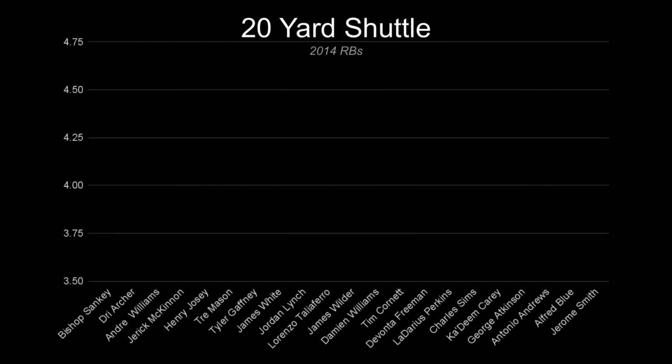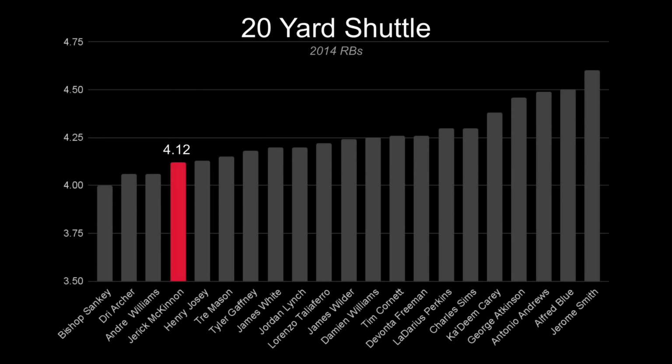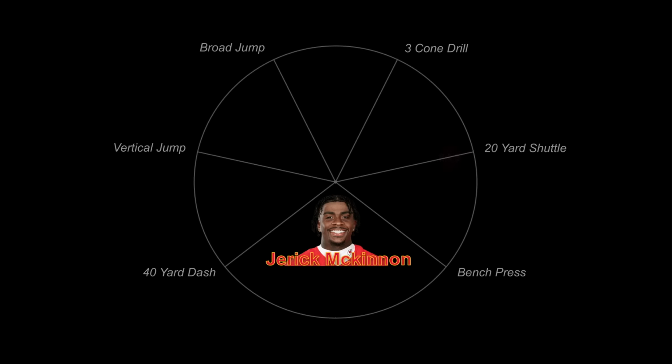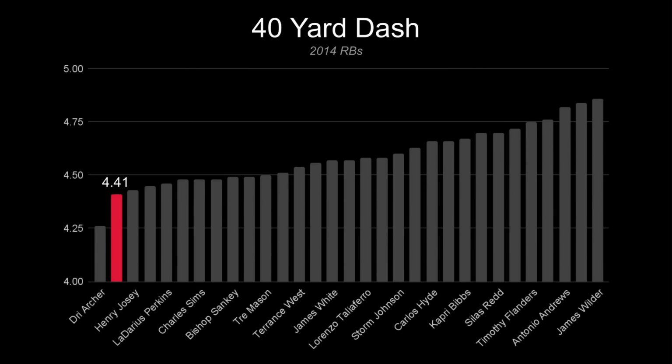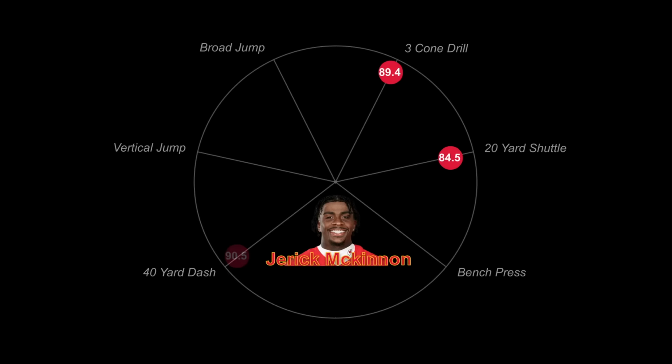In the 20-yard shuttle, McKinnon posted a time of 4.12, which was 4th among running backs that year, and slotted him in the 84th percentile all-time. Pretty decent. This was his worst finish among the 6 events. The only other event that he finished below the 90th percentile was his 6.83 second 3-cone drill. But McKinnon was fast. His 4.41 40-yard dash was 2nd among running backs that year, and in the 90th percentile all-time.